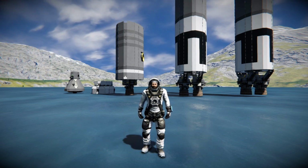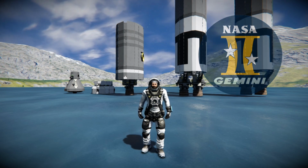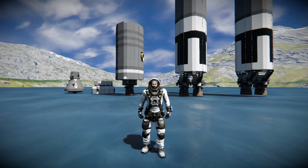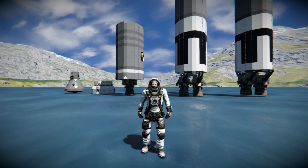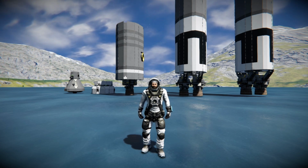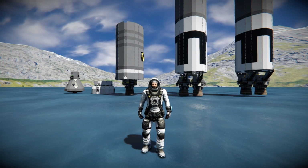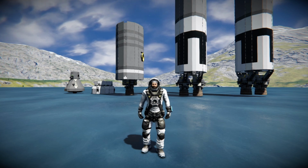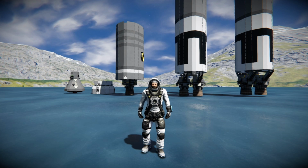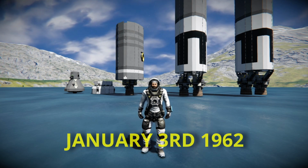It was decided Project Gemini would be that bridge. The two-man space missions would attempt to complete various objectives for each step of the journey to the moon, starting from long-duration flights up to 2 weeks on orbit to EVAs, extravehicular activities, and rendezvous and docking with another craft on orbit. These goals would give NASA the skills for Apollo and ultimately give the US the upper hand in the space race. The program was publicly announced on January 3rd, 1962, with these major objectives.